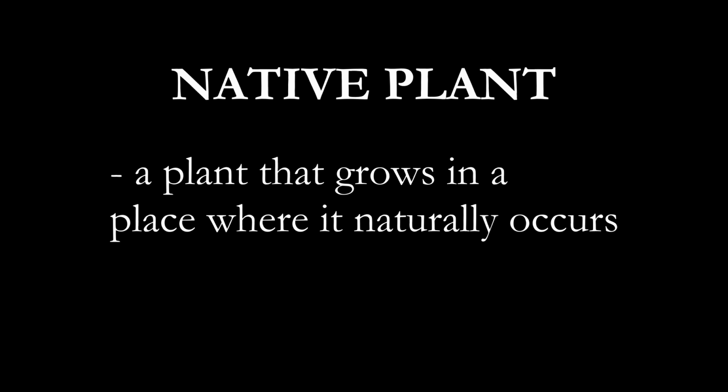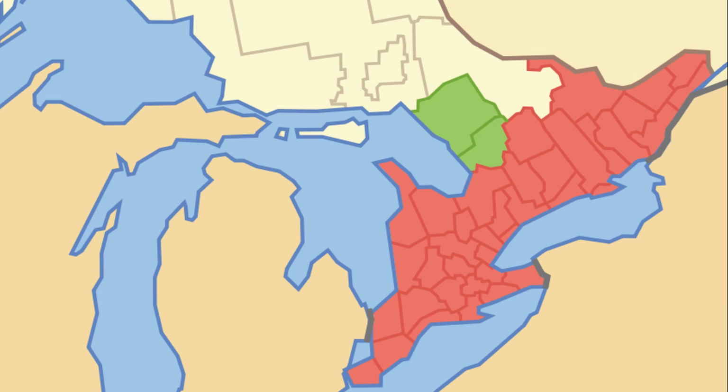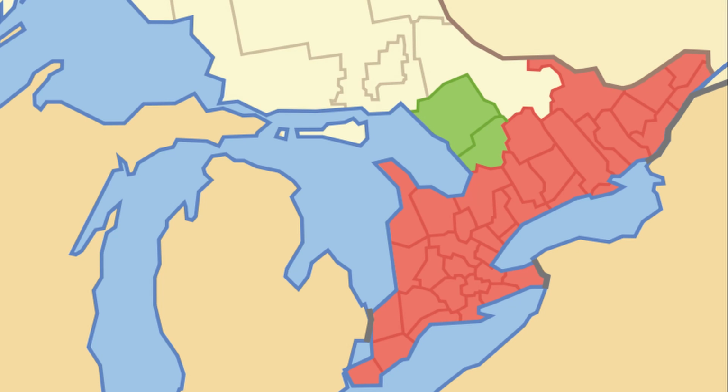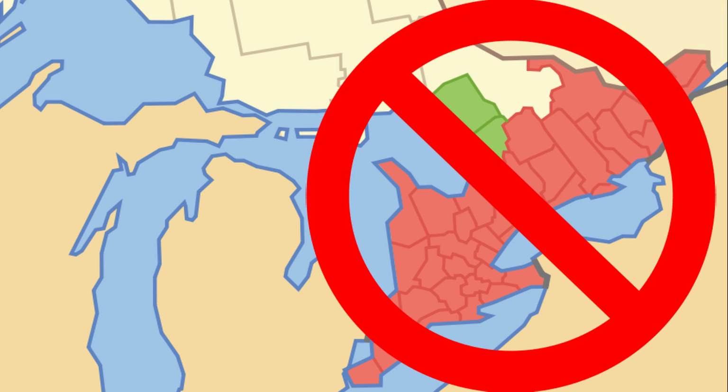A native plant is a plant that is growing in a place where it naturally occurs. So for us, any plant that naturally occurs in southern Ontario is considered native. Native plants live in balance with other plants and do not dominate over an area. In contrast, a non-native plant is a plant that is growing in a place that it does not naturally occur. For us, this would include any plant that is not from southern Ontario.